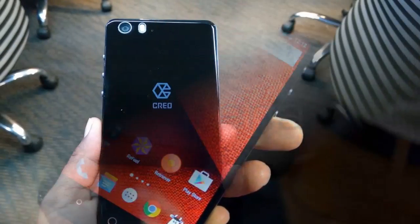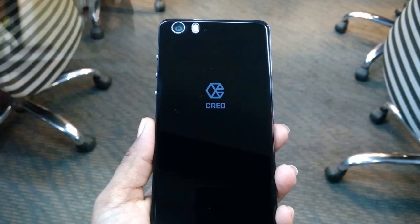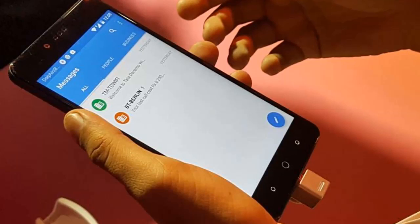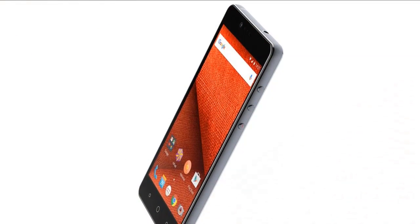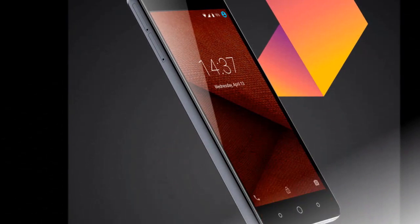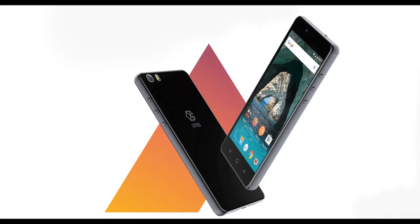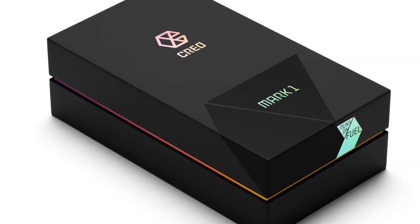In terms of hardware, the Mark 1 packs a 1.95 GHz octa-core MediaTek Helio X10 SoC, along with 3 GB of RAM, and 32 GB of storage that can be expanded by up to 128 GB if you're willing to forego a second SIM. The phone has a 21-megapixel rear camera and an 8-megapixel front camera. It's powered by a 3100 mAh battery. All of this is pretty standard on paper these days. There's nothing very eye-catching about the spec sheet other than the QHD display, but Creo's focus has been on software, a custom Android skin it calls Fuel OS.